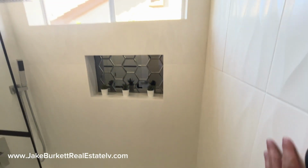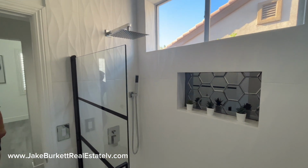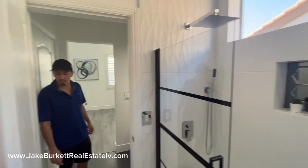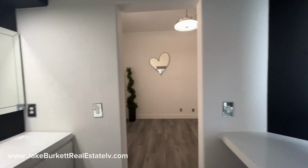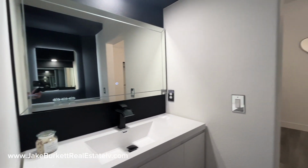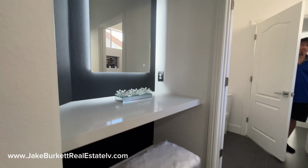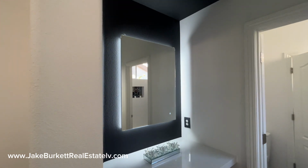Nice little walk-in shower. Does have a tub. Got some cool looking tile that runs up to the ceiling. Nice little natural light that comes in, but high enough to give you privacy. Good little storage area for your shampoos and soaps. And there is the commode. All right, on this other side, we have another matching bathroom, sink, floating countertops, mirrors, and a vanity. You can see that backlit mirror there. So all the mirrors in the home are like that.